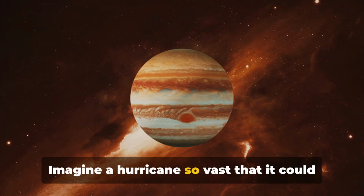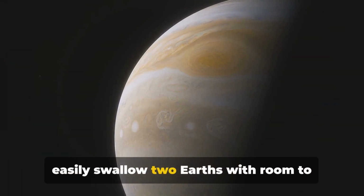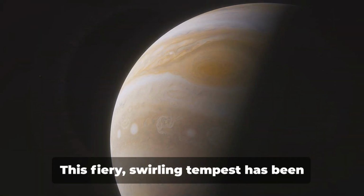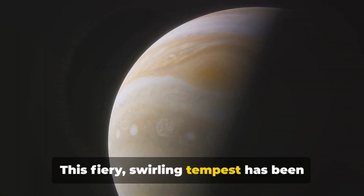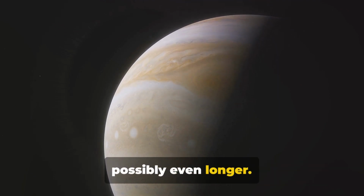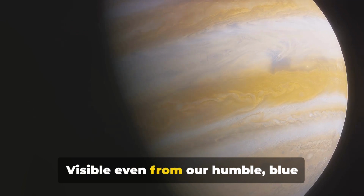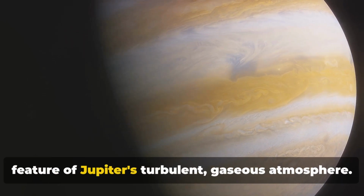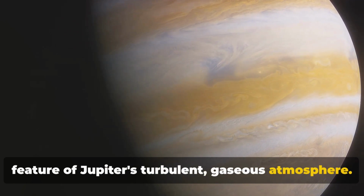Imagine a hurricane so vast that it could easily swallow 2 Earths with room to spare. That's the sheer scale we're talking about here. This fiery, swirling tempest has been raging on for at least 400 years, possibly even longer. Visible even from our humble blue planet, the Great Red Spot is a striking feature of Jupiter's turbulent, gaseous atmosphere.